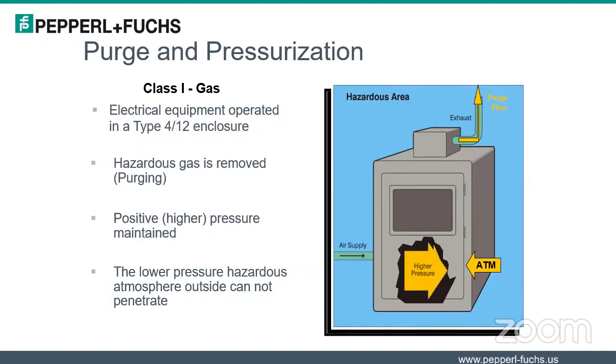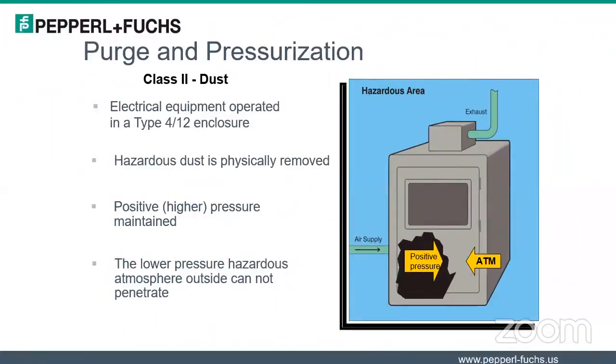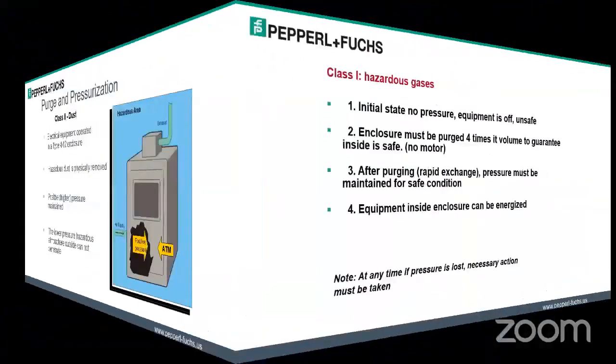Typical quick example, in a Class 1 gas environment, NEMA 4 enclosure, the hazardous gas is removed by purging. Again, positive pressure, so the gas can't get inside. The lower pressure hazardous atmosphere outside cannot penetrate. If the pressure is higher in the box, then the low pressure can't get in the box. Just straightforward. On dust, a little bit different requirement. With hazardous dust you have to physically remove the dust. And again, positive pressure, and the dust can't get in the enclosure because you have positive pressure.